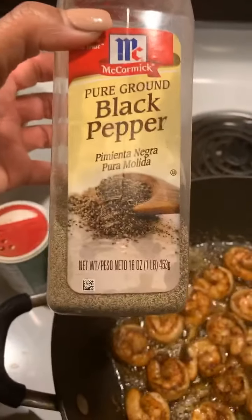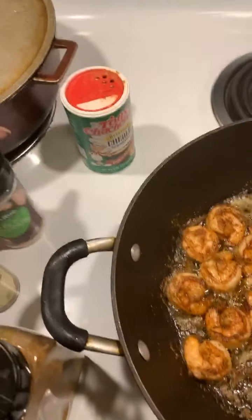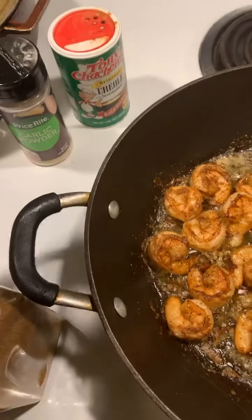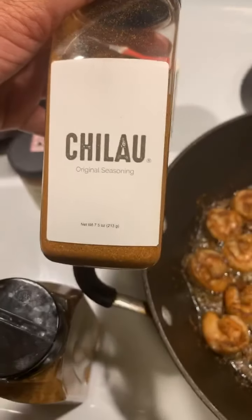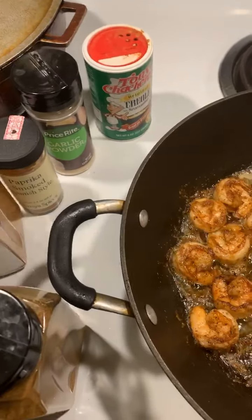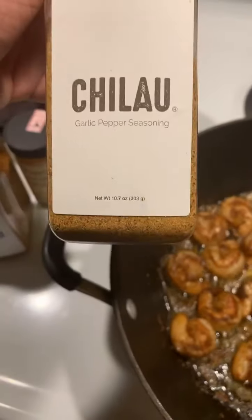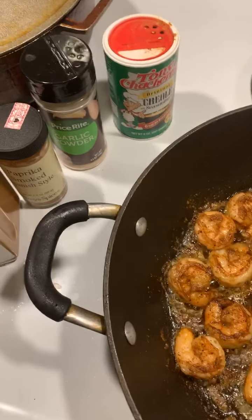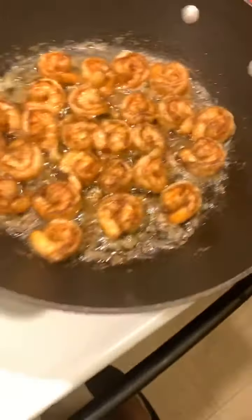I used a little bit of black pepper, some Tony's Creole, a little bit of garlic powder, smoked paprika, that's from Penzi's Spices, and then I used my new seasonings by Chilau. That's the name of the place. Original seasoning, and it's not salty, so that's why you add a little bit of salt. This has a little salt taste to it, but not overwhelming. This is garlic pepper seasoning. So those are the spices that I use for the shrimp.